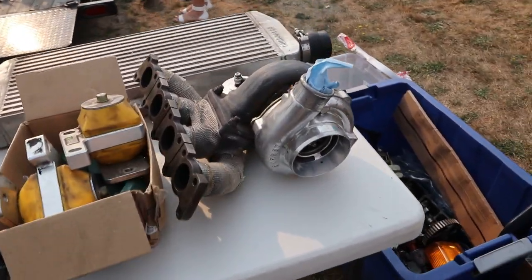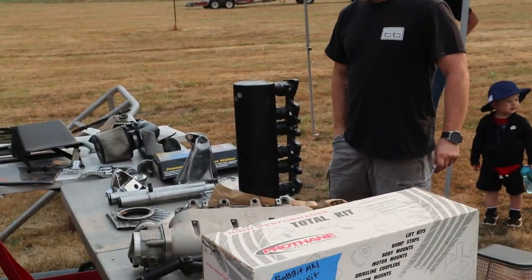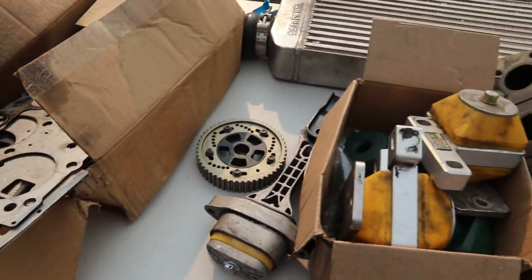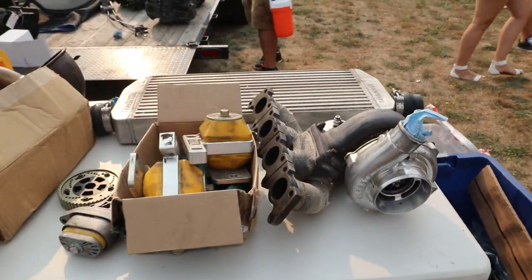So I spotted this, and I kind of want this, because the VR6 turbo manifold with a turbo already on it, and I see a short run over there, and a front mount, and a downpipe, and a head gasket spacer. Oh no. I need to get out of here right now.